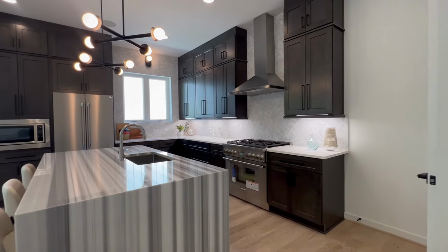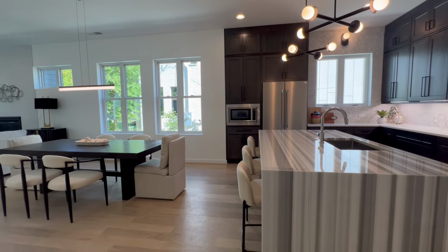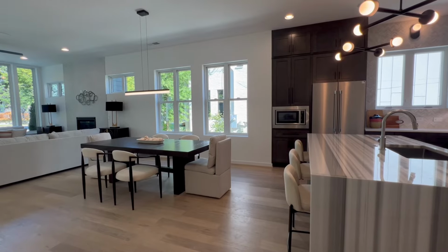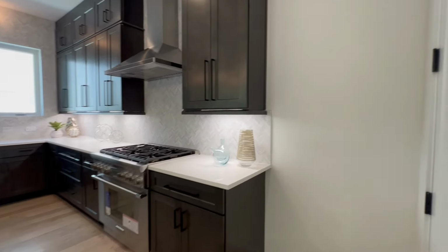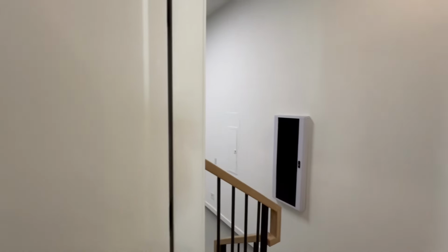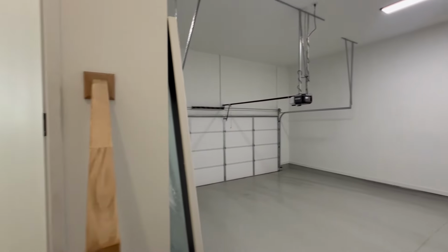Upstairs, the primary suite is your private retreat. Here you'll find dual vanities, a spacious shower, and 2 oversized closets, making the space both luxurious and practical. Each additional bedroom comes with its own ensuite, for both privacy and comfort for everyone in the home.